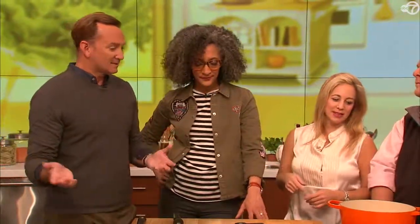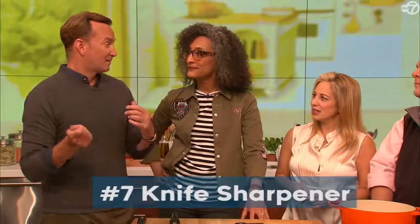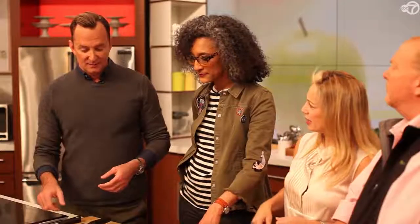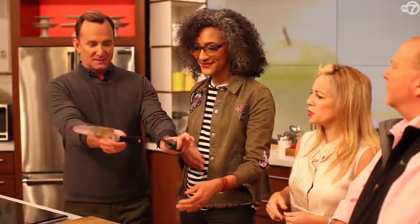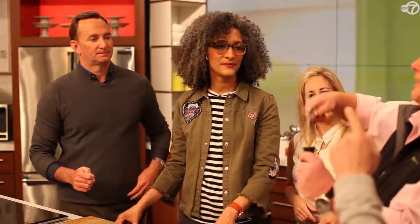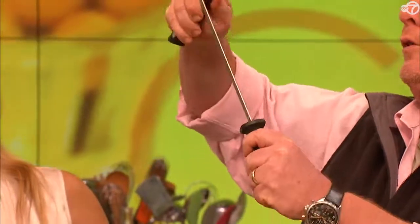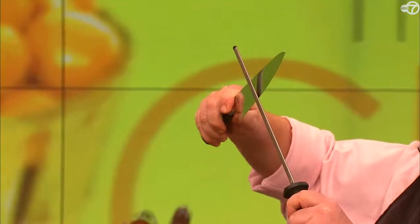Either learn how to sharpen on something like this, or I have a countertop electric sharpener, and it actually works really, really well. Can you sharpen that right here for us? Can we see? Who's the best sharpener? It's a question of trying to get the blade as flat against the edge as you can, so that you can make it a flat edge.